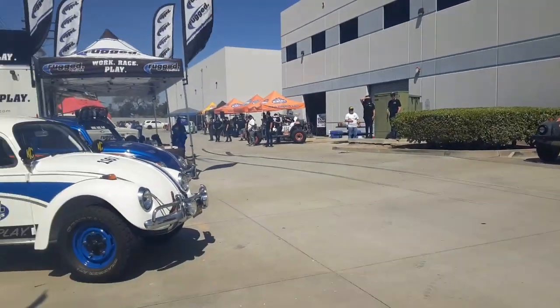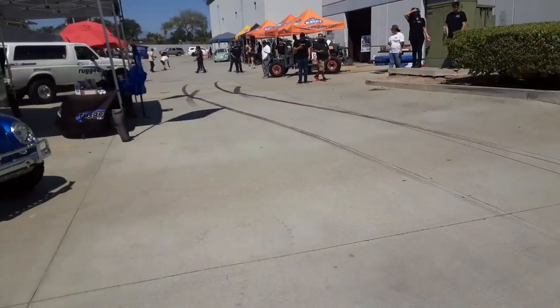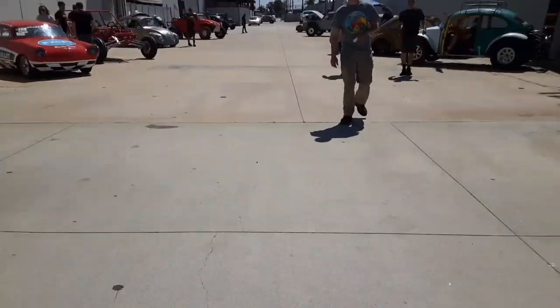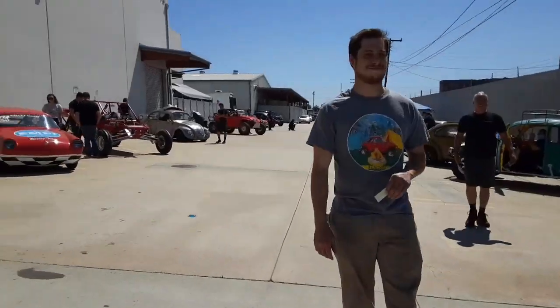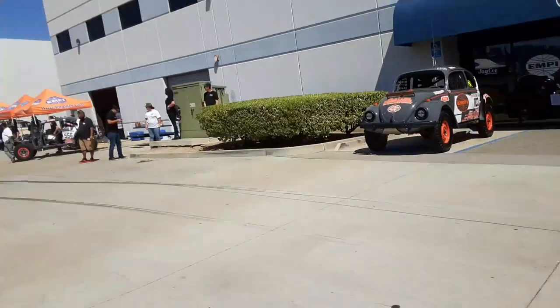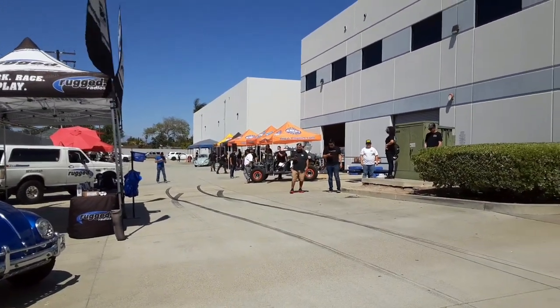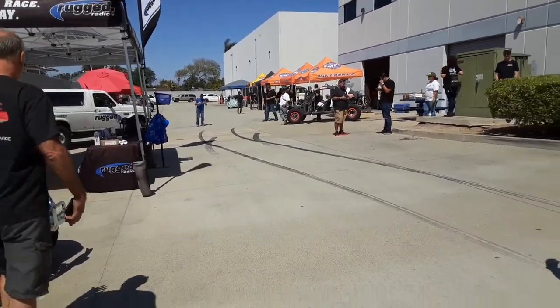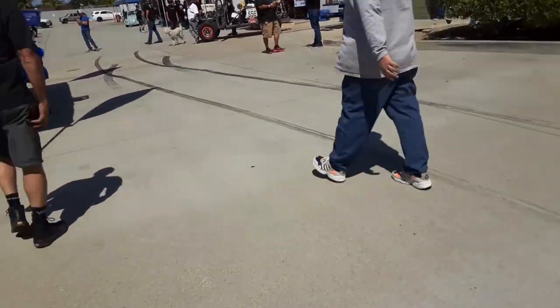That's a good smell. I haven't smelled it in a while. Dang! His tires go all the way here. So that's 25, 30 feet. What do you think? 25, 30 feet of a burnout? That's more than 30 feet. That's like 40 feet, 50 feet. Hey, you have a tape measure?